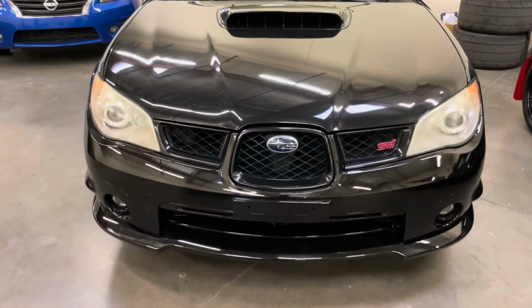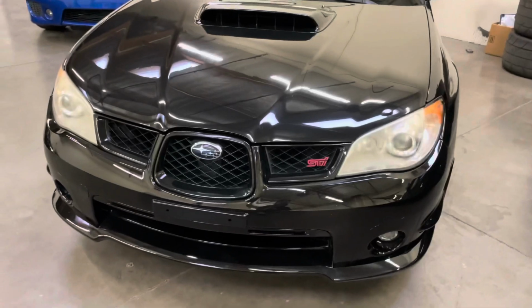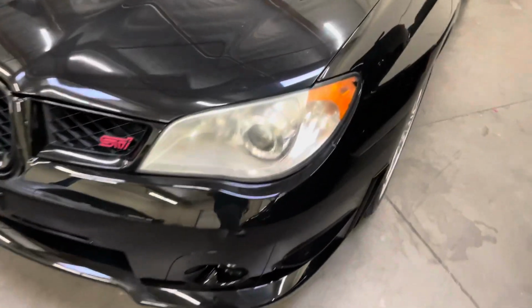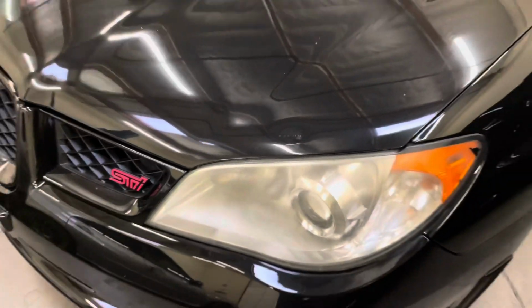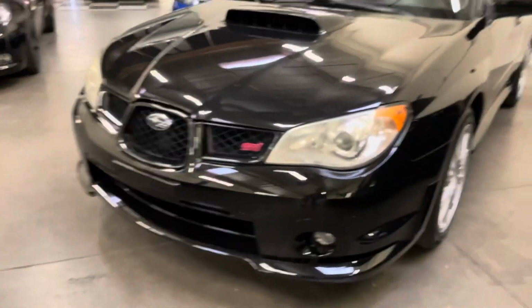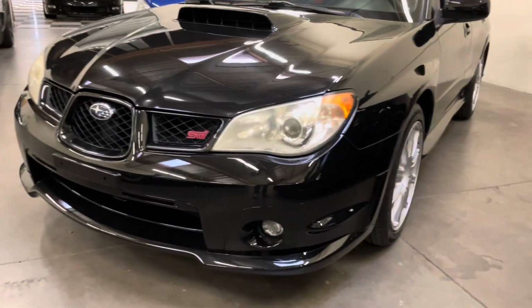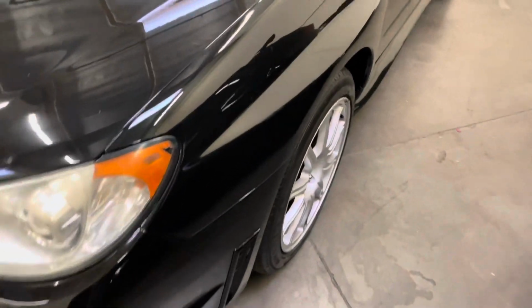Show you the front end. Now, typically on these bumpers, this is unpainted, but on this one they went ahead and did it. You see that there's actual paint on the headlight. A small dent here. There will be some rock chips. Those are the fog lights, which is actually not very common on these Hawkeyes. Most of the time you have the STI covers.